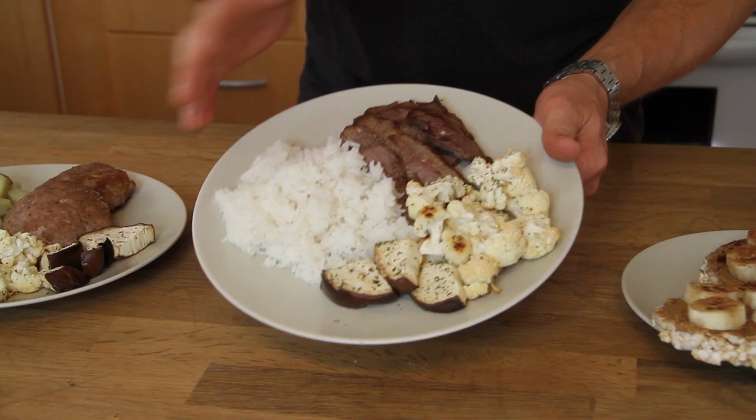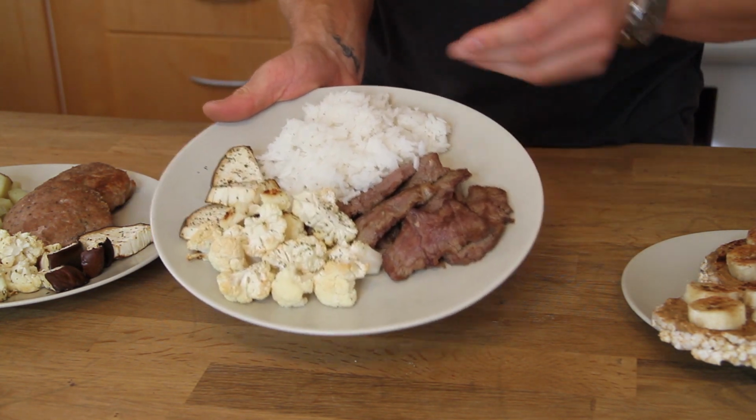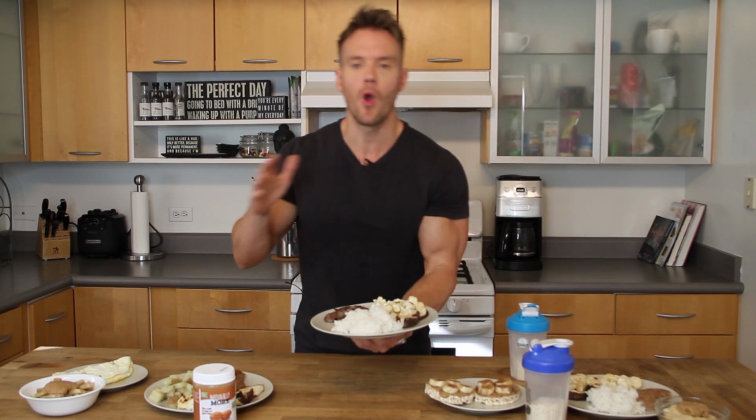For that same amount of protein, 45 grams, I'm using lean steak. Sliced this up, pan-fried it as well, cut out all of the excess fat, so it's a great quality, high source of protein. Carbohydrates now, that 27 grams I'm getting from rice. And yeah, I am using white rice. I'm not too worried about brown rice, white rice.